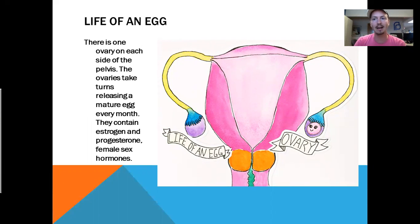Unlike the testicles, which are outside the body, the ovaries are inside the body, and you can't see them with your naked eye. All the stuff we're looking at right now, you can't see. It's all inside the female body, or the body of people born with a uterus and ovaries. And unlike the testicles that produce sperm every single day, the ovaries do not. The ovaries are born with all the eggs they're ever going to have inside of them, and so instead of being produced, they are released.